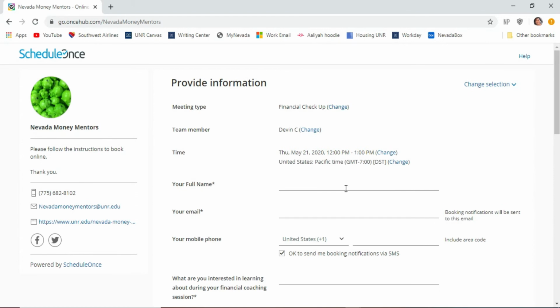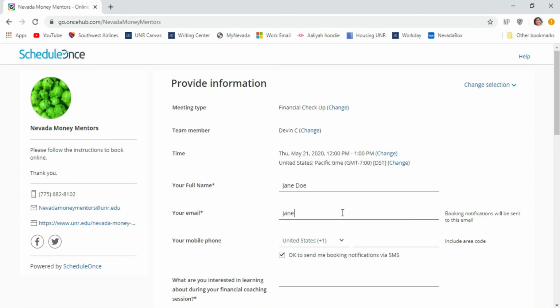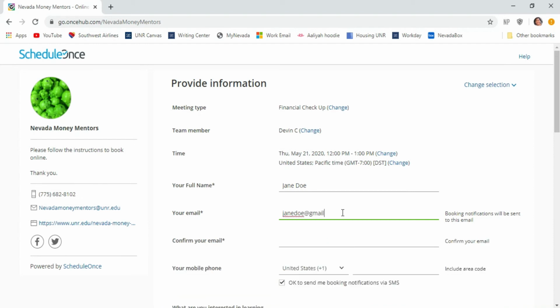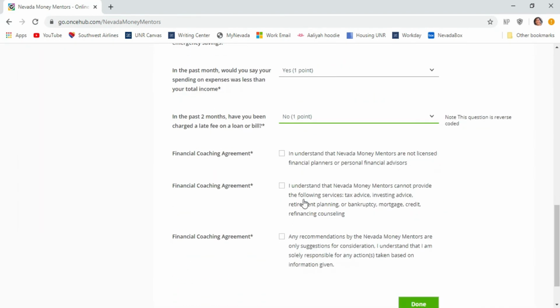Fill out the following page with your full name and email. All of this information is confidential, so answer the following questions honestly and accurately. These questions are to help your money mentor understand more about you. Click the 3 boxes below to accept the financial coaching agreement.